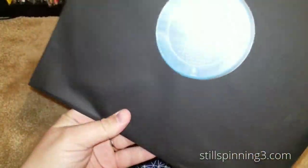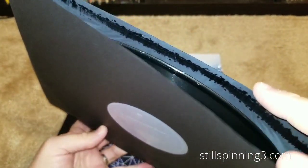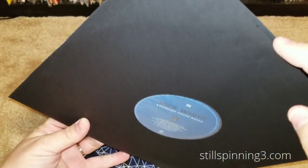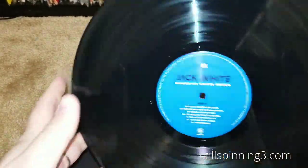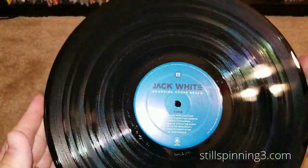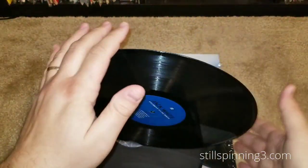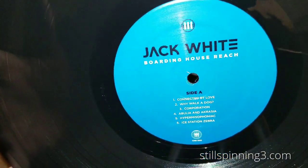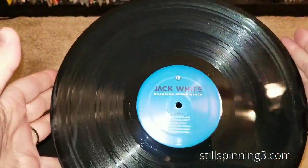And then as usual, the Third Man records usually come with a nice anti-static inner sleeve in black, just like that. Again, they usually have very nice vinyl. This is side B. And side A. And that is it.